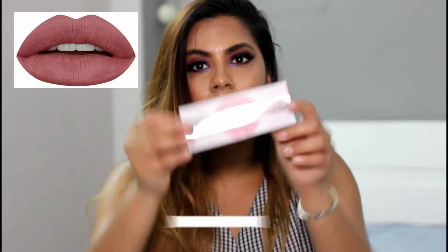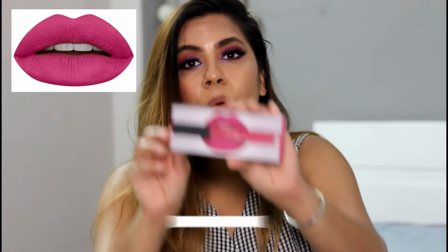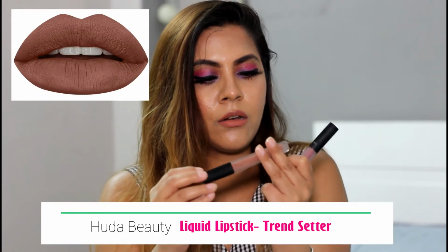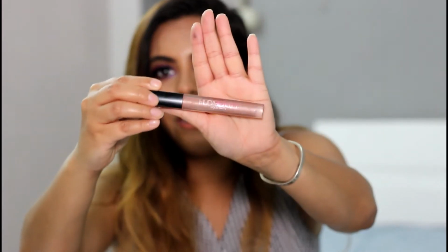Then I also have this color Bombshell, which I am wearing as the base color today. It's a perfect nude. I love it. Then we have Video Star, which is perfect for spring and summer. It is a bright pink. Two more lipsticks that I have been using, I think, for years now. So the first one is this one, what is it even called? I totally forgot. Oops, there's no Trendsetter. I love it. So this is the Trendsetter. I have it layered with my Bombshell today. It is one of my favorite colors, which I wear a lot.